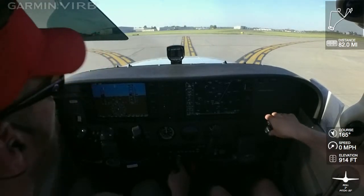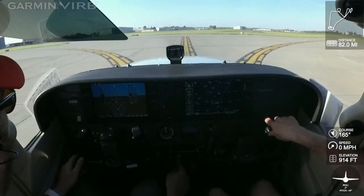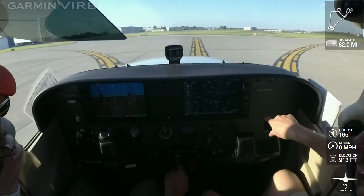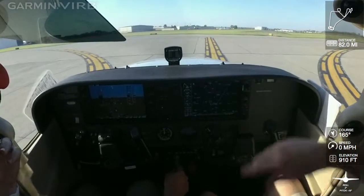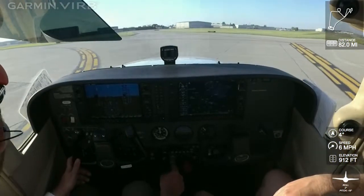Good call, ground. 158 Sierra Foxtrot, clear 29, Texas Energy. Cessna 158 Sierra Foxtrot, Bloomington Ground, Texas Energy via Echo Charlie. Echo Charlie, you have a great night. 158 Sierra Foxtrot. All done, he says.